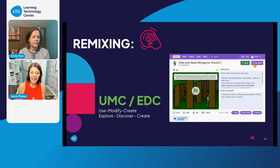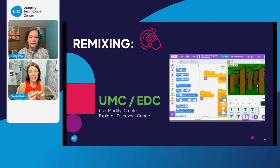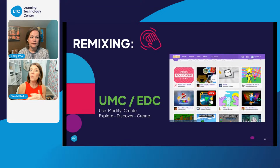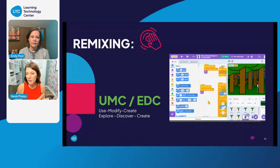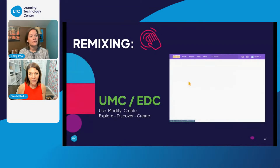We usually explore maybe what the creator says that the app should do. We can look at the little description or understand the purpose of the app. We use it, then we dig in under the hood. That's when we start to discover what's under there, modify it a little bit, maybe make some small changes at first, do some more observing, and then actually make maybe some big changes and eventually create our own.